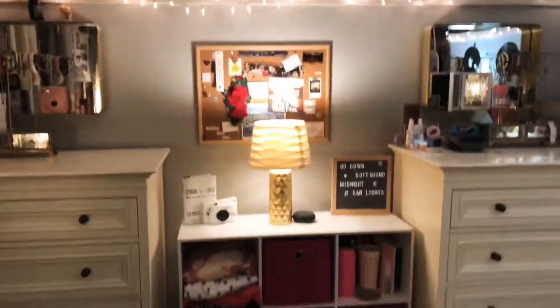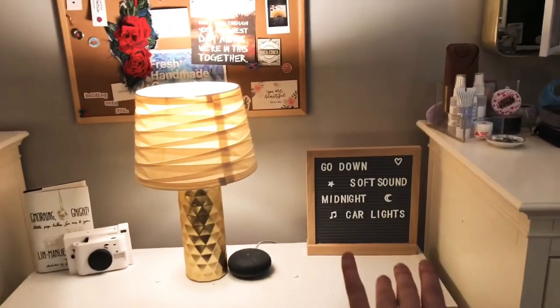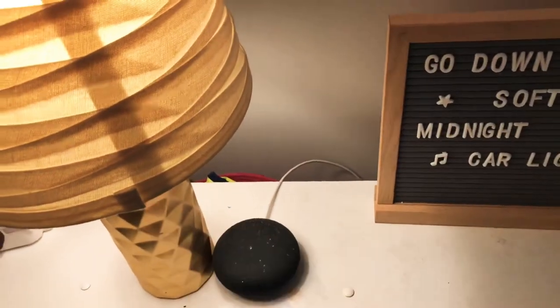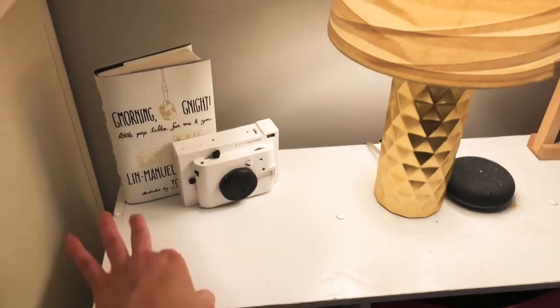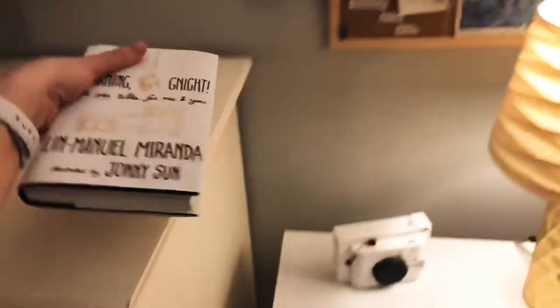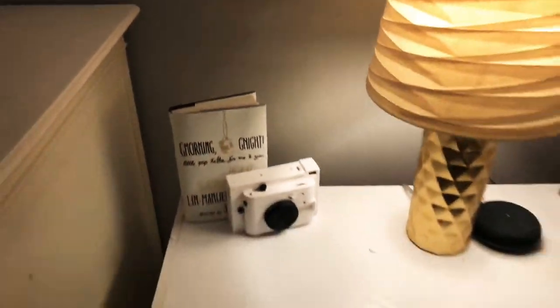Moving over to another decorative part of the room, we have a little letter board that has some 1975 lyrics, because we're so hipster, and then it's our Google. And then another lamp. And then a Polaroid that kind of works but doesn't really work, and it's mostly just used for decoration. And then a book. This is the Lin-Manuel Miranda one my mom got for me like two Christmases ago. But it just aesthetically fits the room with the black and gold theme.